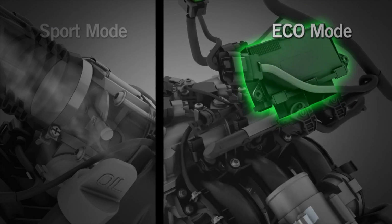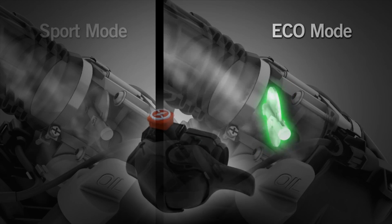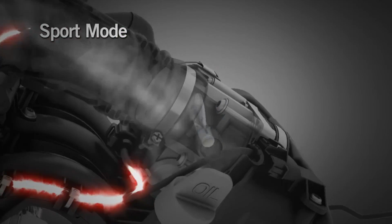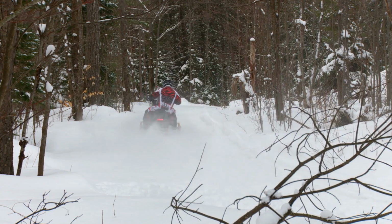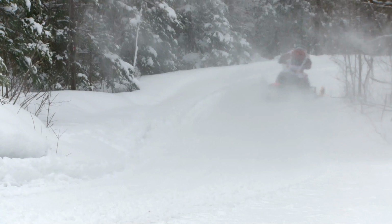With 3 on-the-fly adjustable throttle modes, riders can choose maximum efficiency in eco mode, moderate throttle response in standard mode, or sport mode, which allows a very peppy and responsive throttle feel. For the beginner, this is incredibly important as your snowmobile can feel smooth and confident, or progress to sporty and quick when your confidence and riding capability increases. Rather than trading in your sled for more performance, it's as simple as pushing a button.